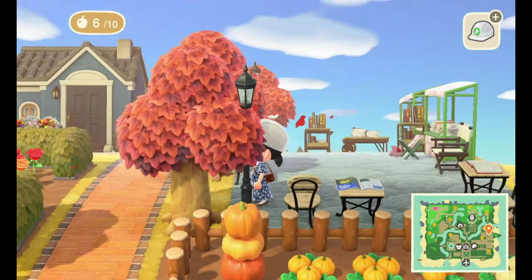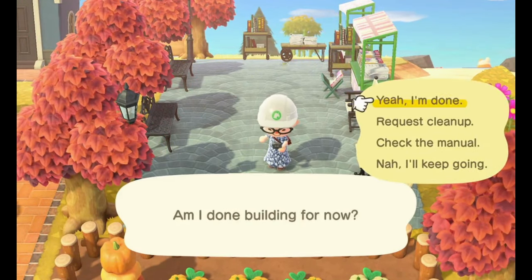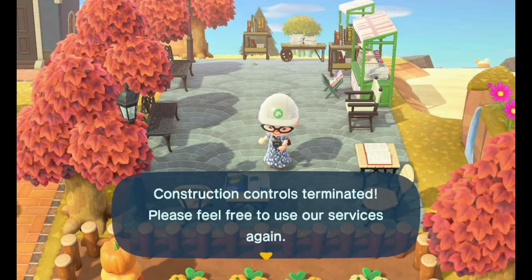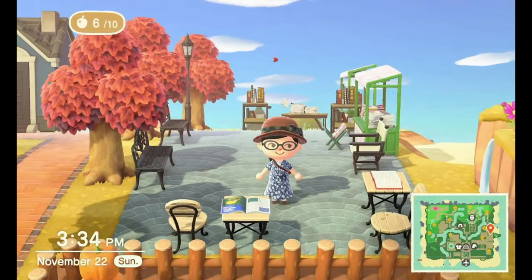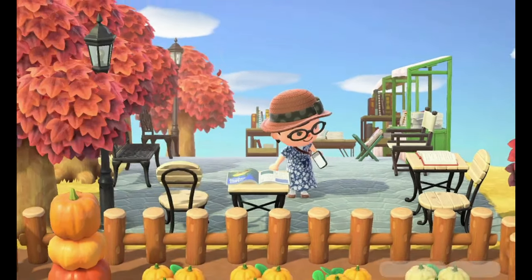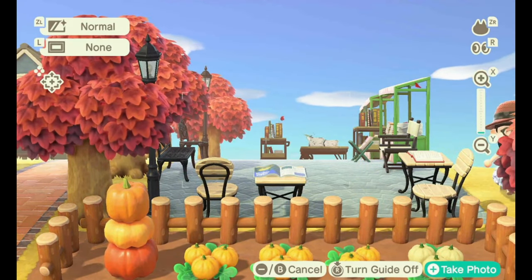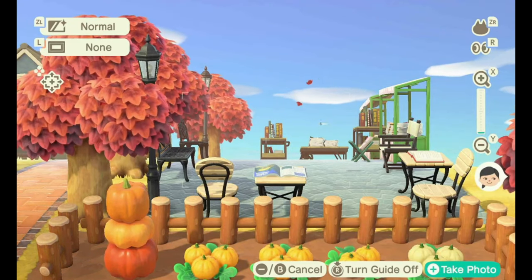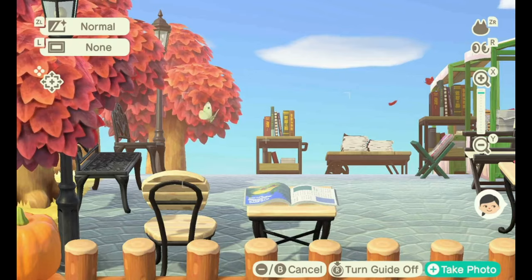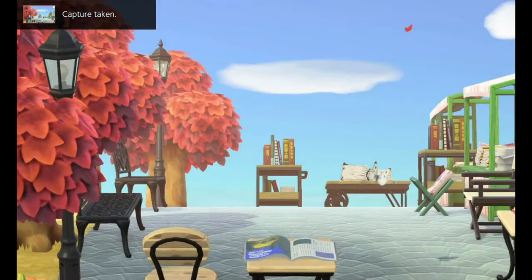Great. All right, let me take off my construction hat because I want to wear my little brown hat again. And figure out how to take my photo. Let's see. I think this looks pretty good. And let's move me out of it. Oh, okay. Let's see if we can get a little bit away from the pumpkin patch, because that seems to be distracting from the photo. Okay, that works. Oh, pretty butterfly. That's really nice, actually.